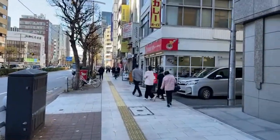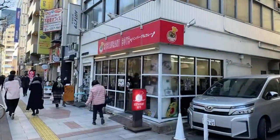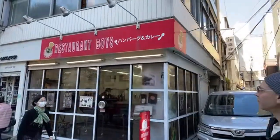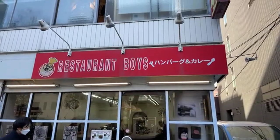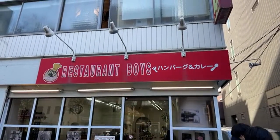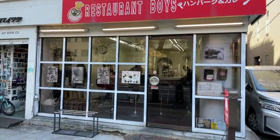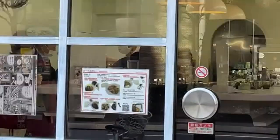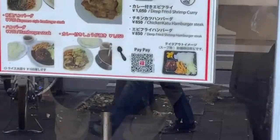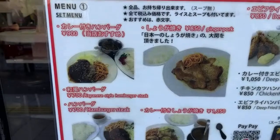Yeah. There's another curry place right here. I'm just loving the smells that come from the kitchens. Restaurant boys. Hamburg boys. And curry. I think this place has been around for a very long time. This is Hamburg and Curry. And it does look like it's from the 1950s, doesn't it? Look at their menu on the window there. Oh, in black and white? Oh, right there. Okay, I'll show that really quickly. Yeah, there's Hamburg and Curry.